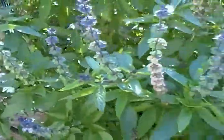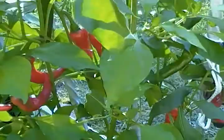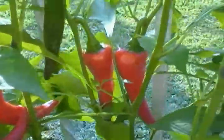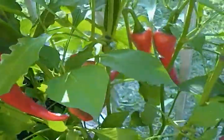All right. Still a little too much sun, but I really love the way these cayenne peppers look. That's it for now.